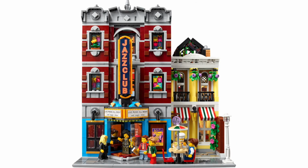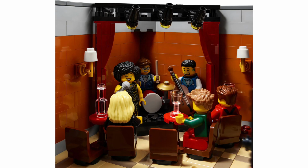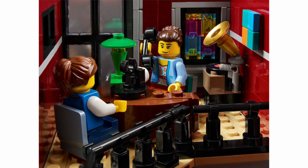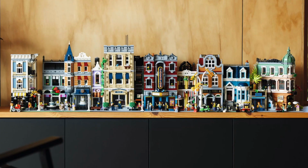Next, at number 8, we've got the LEGO Icons Jazz Club. This colorful modular features a lot of interesting building techniques and great interior detail. And I love how, according to the design team, this set would give some of the boutique hotel guests something to do. And I think this will make a nice addition to your modular city.